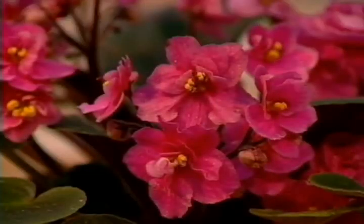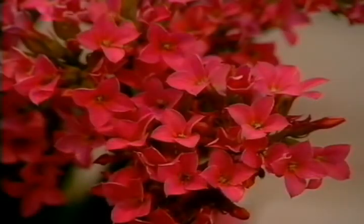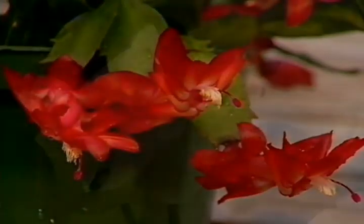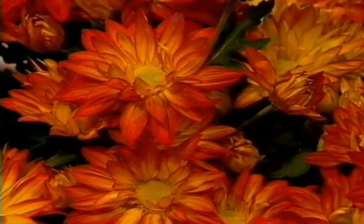And as you can see here, we have shown you just a broad selection of very beautiful flowering plants that not only would be attractive on the Thanksgiving table, but also make excellent hostess gifts. And you'll find these at most of your nurseries, garden centers, and places that sell plants.